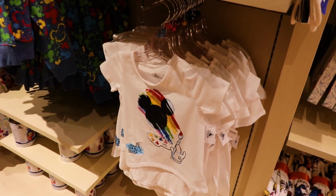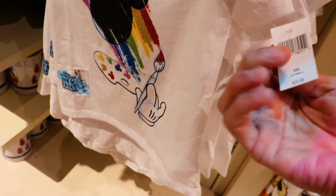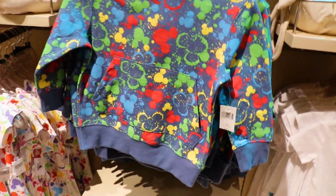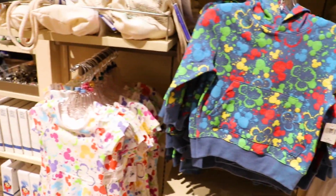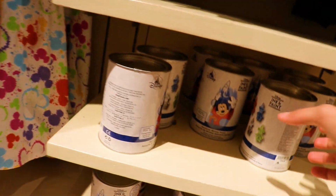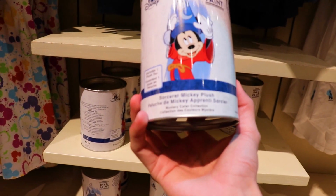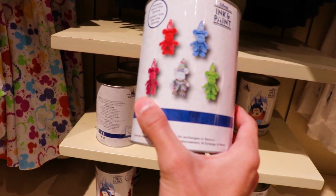Some children's merchandise. This shirt right here, $24.99. Some more children's merchandise, $40. There's some more of that plush. And then way down here, looks like we got some plush. Oh, some tiny little plush.